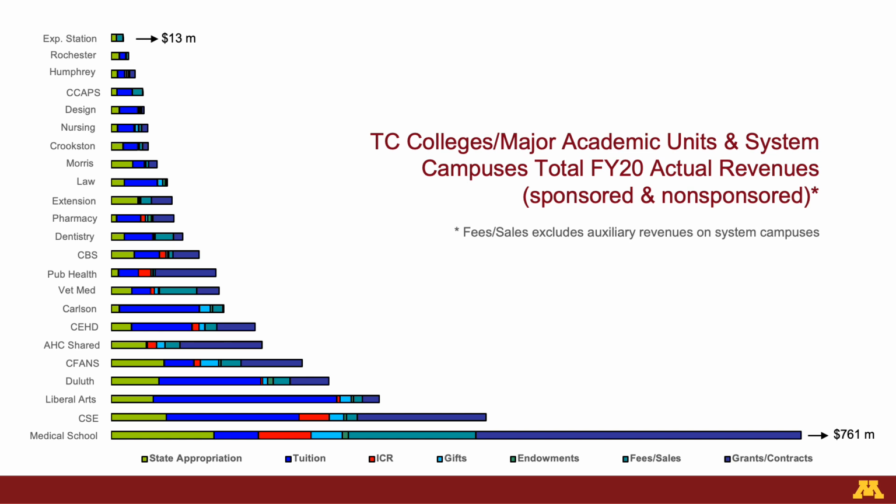We can also see that every one of these units receives state appropriation as a part of their budget, as indicated by the lime green portion of the bars. It makes up different proportions of each unit's budget. It's not allocated formulaically, but none of these units operates today without state support.